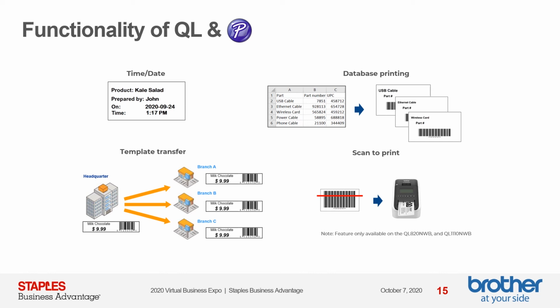Moving on to database printing, it's a very unique and very interesting one in the sense that our machines can connect to a database using the P-Touch editor software. And then from that database, all you need to do is select the information you want to have in the label, and our machines can print multiple labels with the information you selected from that database. It's very unique.